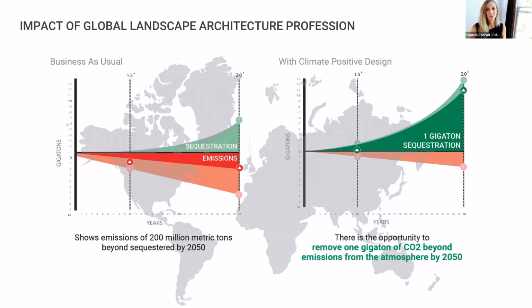It's kind of hard to wrap your head around, but actually that 1 gigaton would find its way into the top 80 solutions that are listed in Drawdown, which is an initiative that lists 80 or 100 or so strategies that, when we implement them around the world, we can start to draw down greenhouse gas concentrations on an annual basis. The idea of this possibility of reversing global warming. So that's what we're trying to accomplish. Every little bit adds up.